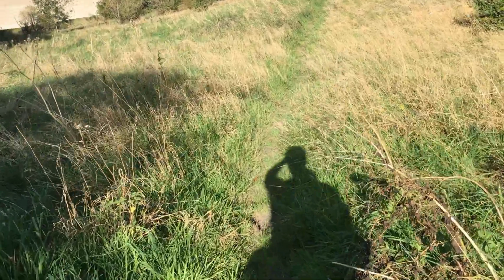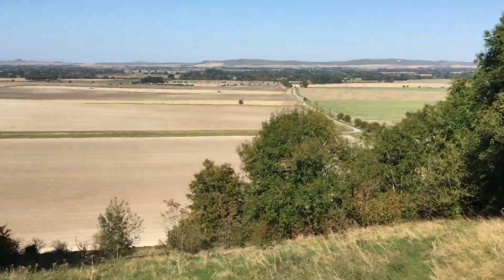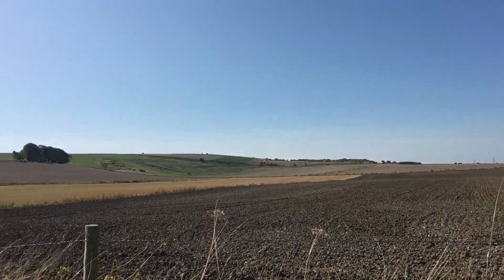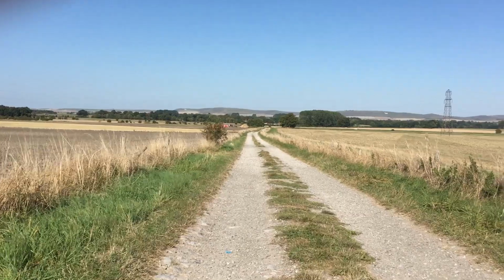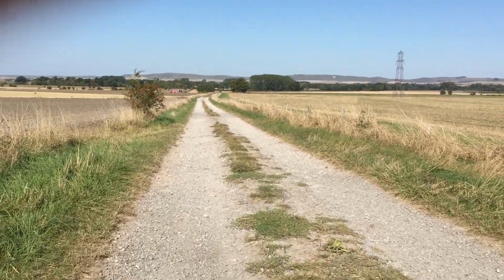It's quite amazing just how quickly you come down off the Salisbury Plains. It's quite a descent down actually, but yeah, spectacular scenery. So there we are, we're down off the plains, Salisbury Plain, and heading into the valley now, the Vale of Pusey, just on this lovely little track.